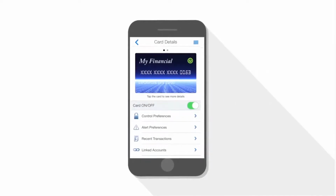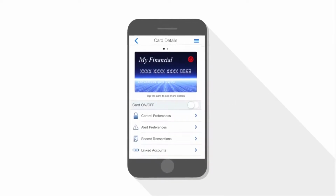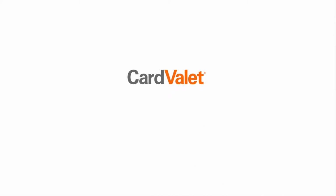With CardValet, turn your card on to use it. Turn it off when you're not. CardValet, your card on your terms.